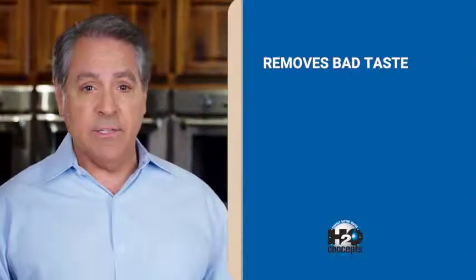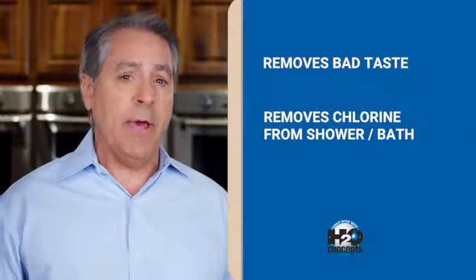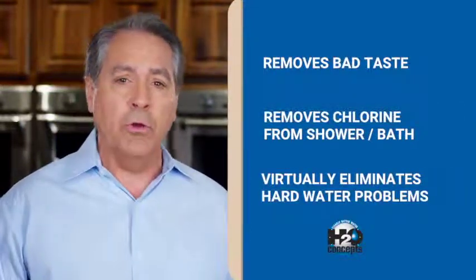Gets rid of bad taste, takes chlorine out of every shower and bath, and virtually eliminates all your hard water problems. So this could be the last home water system you'll ever need to buy. I have all the contaminants taken out of the water, all the chlorine taken out of the water. There is no maintenance. I have to do absolutely nothing. I just come home and enjoy it. There's not another system on the market that I see can compete with it. This is by far the best there is. It's great water everywhere in my house.